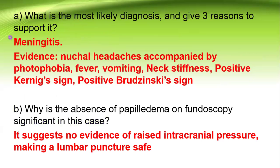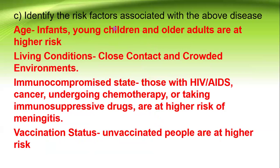So we had said meningitis, evidence: the headaches accompanied by photophobia, fever, vomiting, neck stiffness, positive Brudzinski's and Kernig's sign. Absence of papilledema on fundoscopy suggests no evidence of raised intracranial pressure, making the lumbar puncture safe. For the risk factors, there are quite a lot. Age on both ends of the spectrum, infants and older adults. Living conditions, close contact and crowded environments like military barracks. Immunocompromised: HIV, chemotherapy, immunosuppressive drugs, high risk of meningitis. Vaccination status.